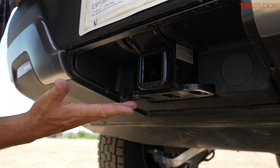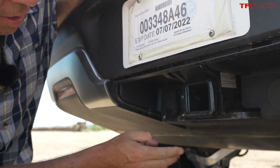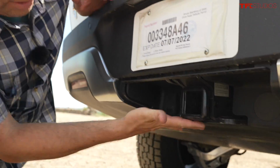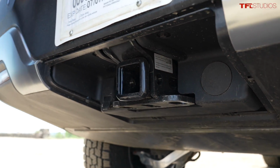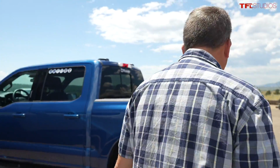Here at the back of the R1T, you can see a 2-inch receiver still here, 7-pin connector for your trailers. This truck is rated to tow up to 11,000 pounds. We actually did an iGauntlet World's Toughest Towing Test with not this exact truck, but a truck that's almost identical to this. So those are good numbers, and you can see it's tucked away a little bit more because Rivian is conscious about off-roading, so this has a better departure angle than the Ford. But let me show you the Ford system.